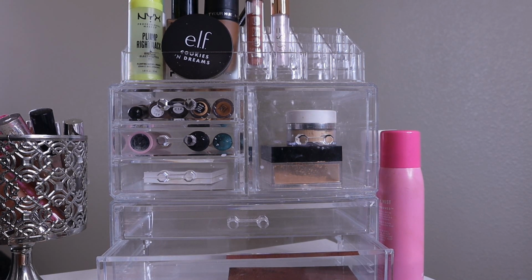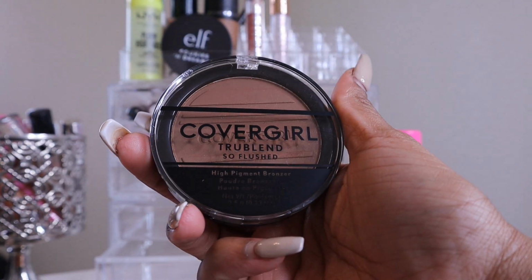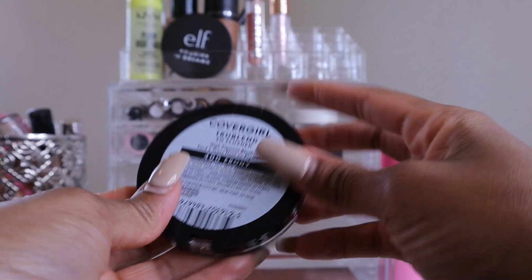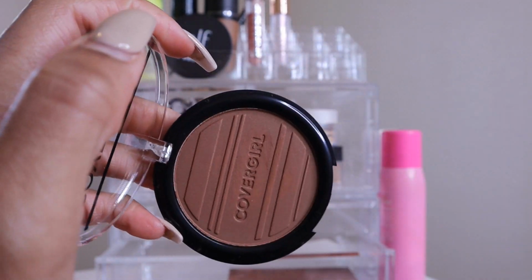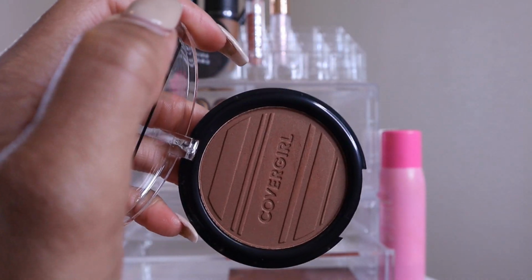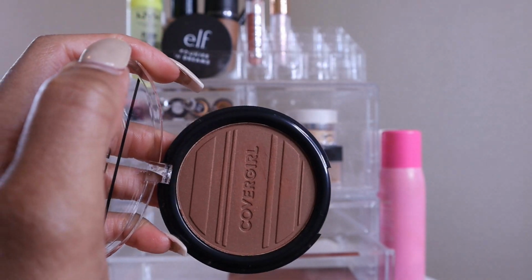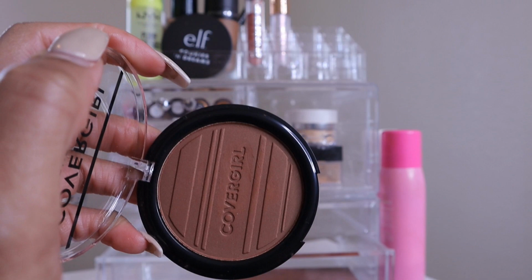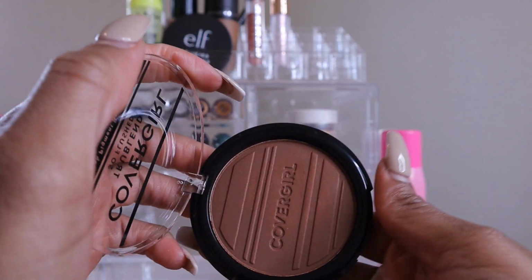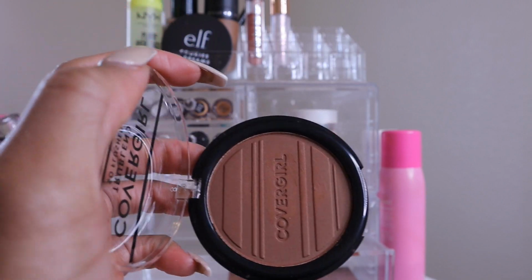For bronzer, I'm adding in 3 bronzers. So the first one is new to me. This is the CoverGirl True Blend So Flushed High Pigment Bronzer, and this one is in the shade Ebony. I was just going through Walmart and I happened to see this bronzer and I remember having the CoverGirl Ebony Bronze bronzer, and I wonder if this is supposed to be a repackage of that one. Even though the Ebony Bronze bronzer had more of a sheen to it, like it had some shimmer particles in it, this one is completely matte. I still wanted to see if the color was the same because that bronzer was actually really nice for me.